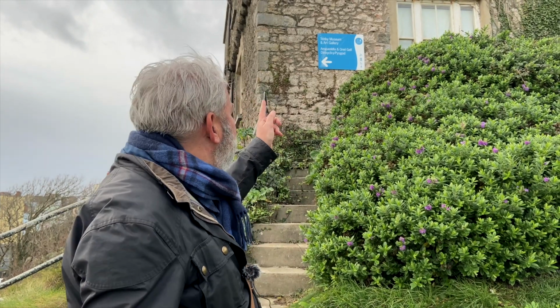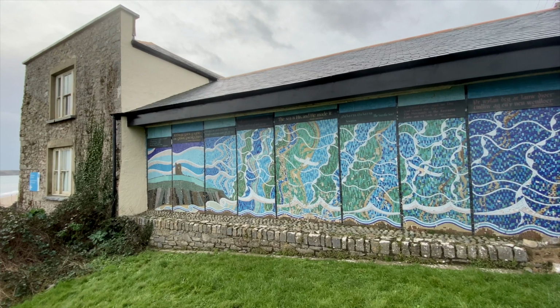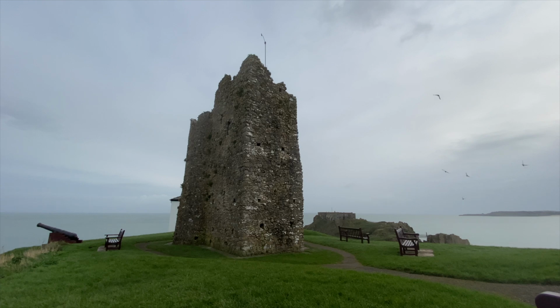Okay, Tenby Museum and Art Gallery. Unfortunately, it's closed at the moment. But did you know it's the oldest independent museum in Wales? Opened 1878. It used to have the world's smallest egg and the world's biggest egg. Mel just said, if you didn't hear that, she remembers visiting and they had the world's smallest egg and the world's biggest egg. Hummingbird and ostrich. Oh, learn something every day.